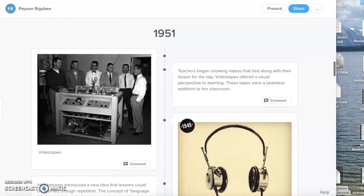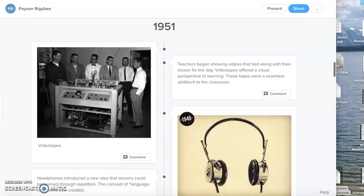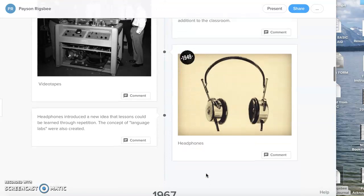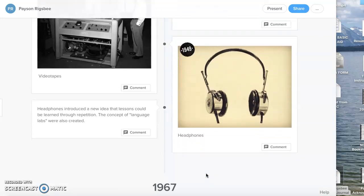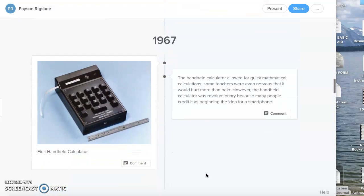In 1951, there were two things that were really invented around the same time that were cool, and that was videotapes and headphones. Videotapes offered a visual perspective to learning that was beyond what was right in front of people. And then headphones actually added the concept of language labs, which is cool because I very much remember using language labs in elementary school.